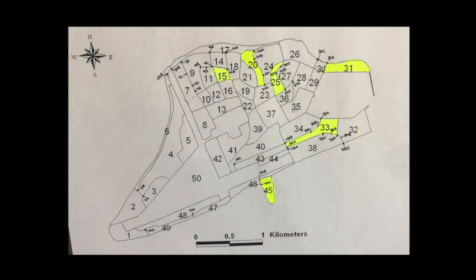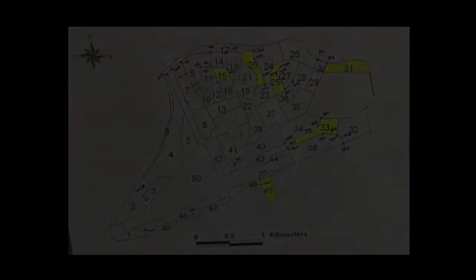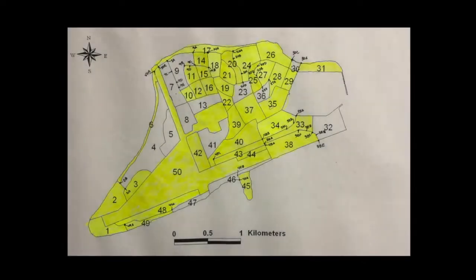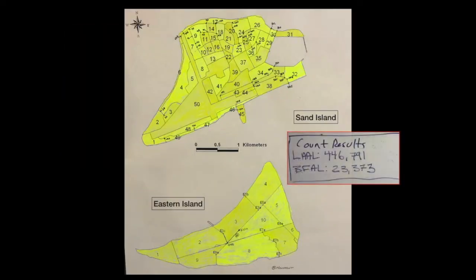We keep track of the sectors we've counted by filling in this map. There's a copy in Clipper House and another in our barracks. As we complete a sector, it's highlighted until the entire map is filled in. The count results are also posted, usually weekly.